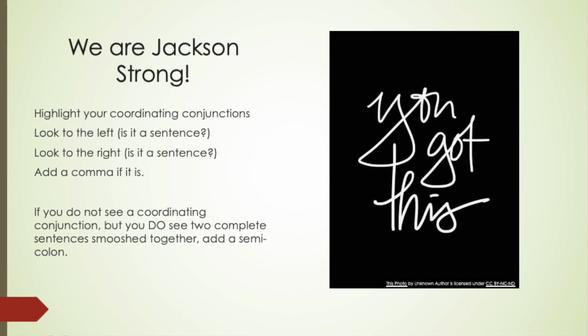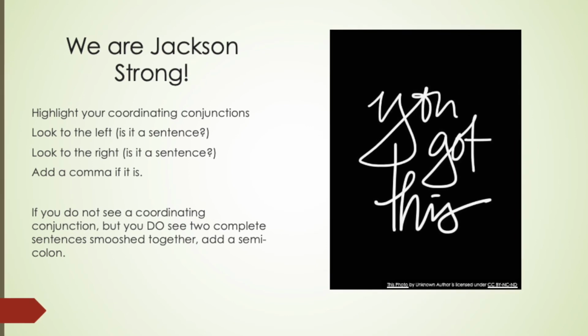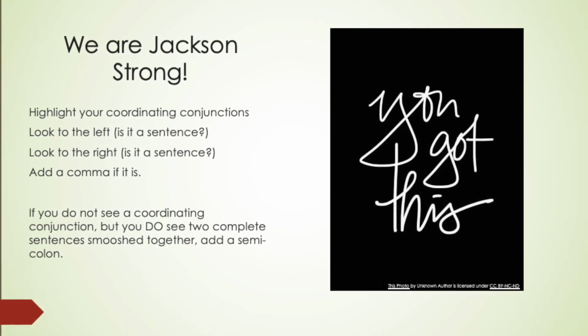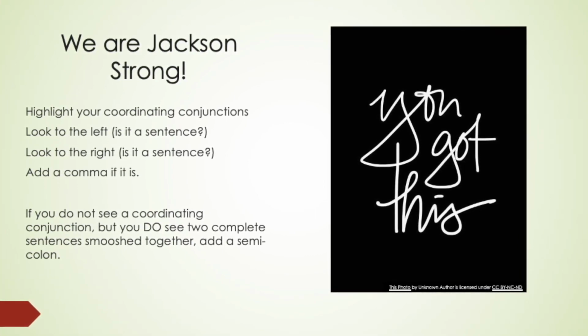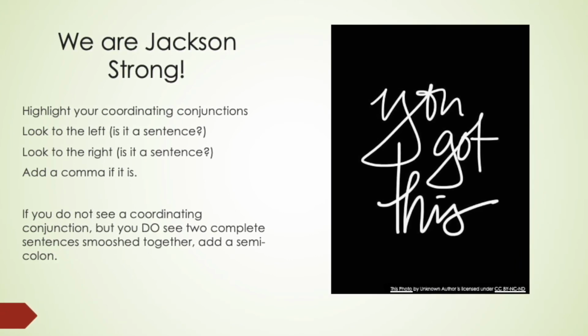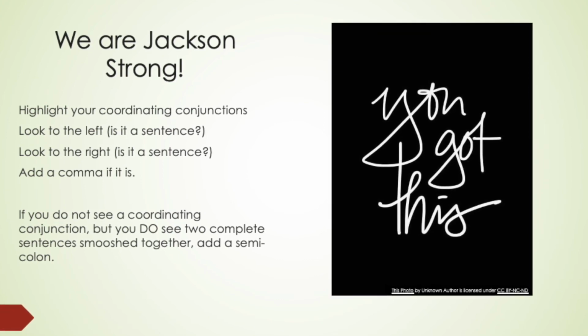So let's try this on your paper really quick. Pull out your paper and look at the first paragraph. Highlight any coordinating conjunctions you see. For, and, nor, but, or, yet, so, FANBOYS. Look for them, highlight them, and then look to the left of each of your coordinating conjunctions. If you see a full sentence, if you can say it out loud and it makes sense on its own, then you got a full sentence there.